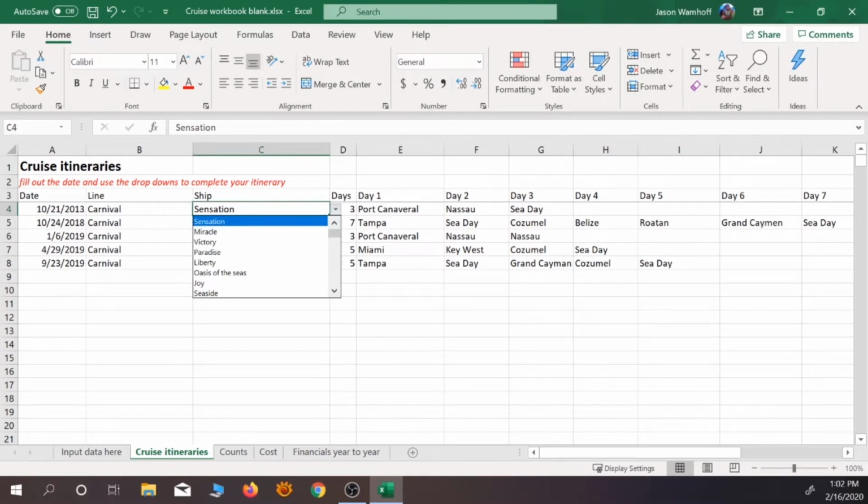So if you have a mistake on the first sheet or something's missing from this drop down, it's because the input data here is not correct.